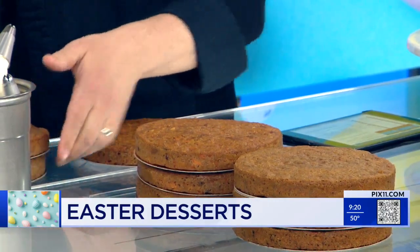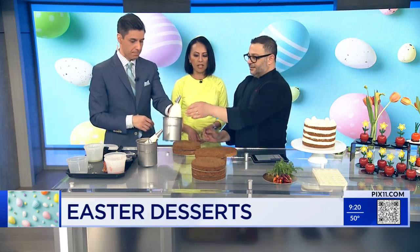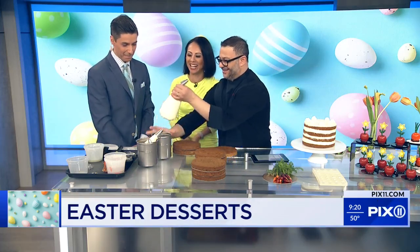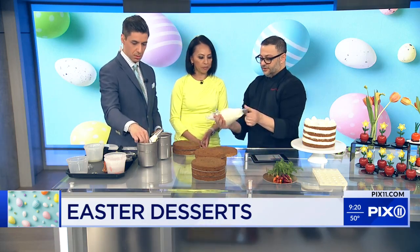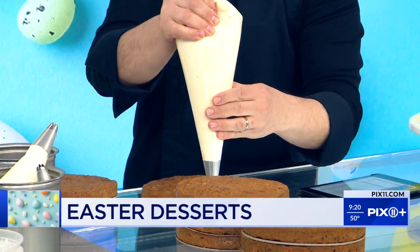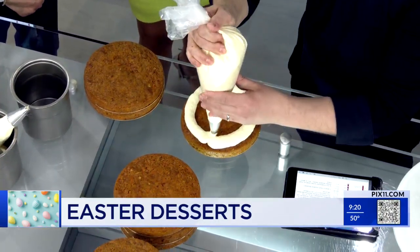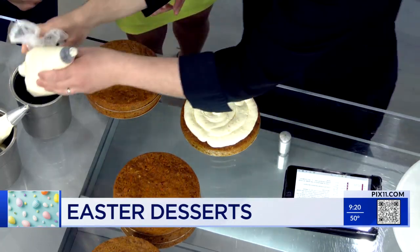Look at you. 3 layers. Can I have extra filling? So the way that we keep the pastry bag in, usually we hold it like this to keep it close. And then those are for decoration. Don't touch. We're gonna start on the outside and make it go all the way inside. See how easy he makes it look? And then we stack it.